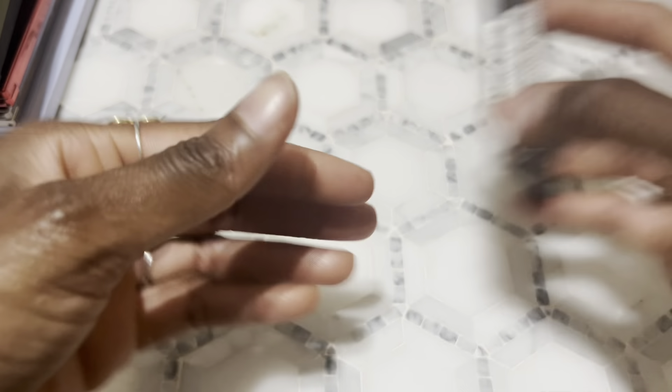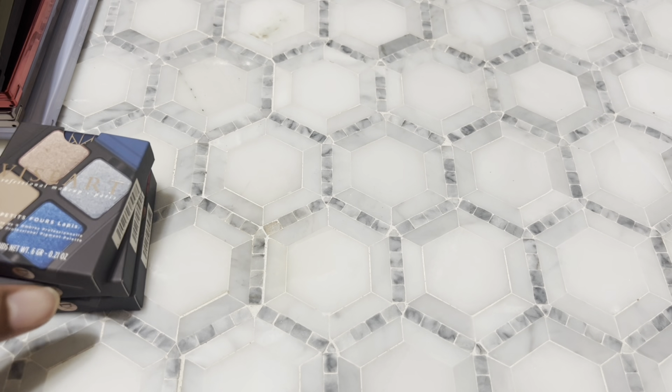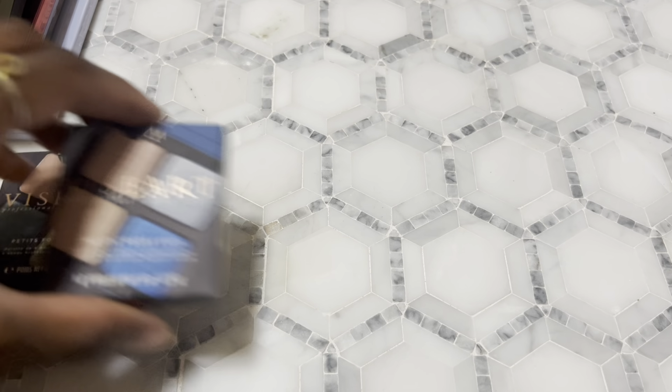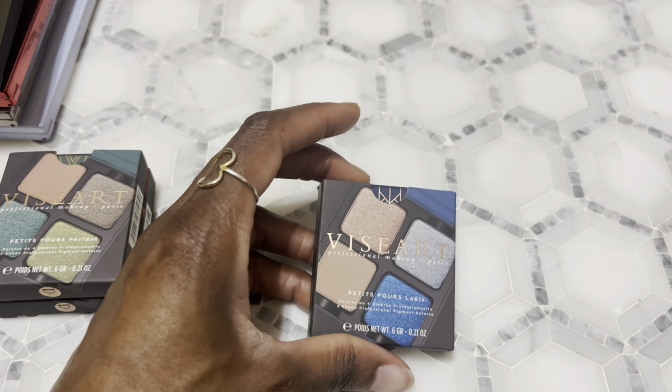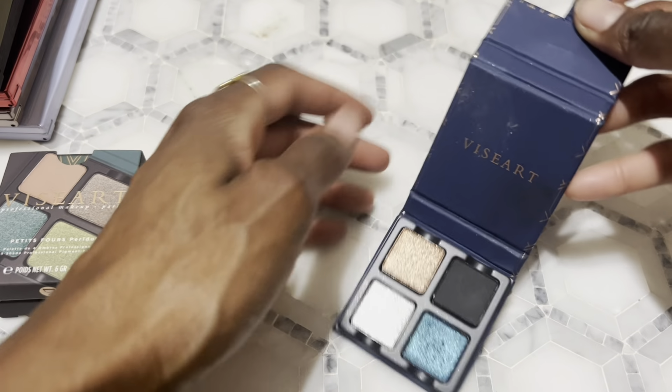Spoiler alert, just in case you didn't see my video, because I did make a video on all three of these. Just like I made a video on all three of these that came out the holiday of, what was it, 2021? I believe this came out holiday of 2021. It might have been 2020. Don't quote me. I just knocked over all the color palettes, so I'm trying to adjust them while I'm sitting here. But yes, this one is called the Lapis. And this is what she looks like on the inside.